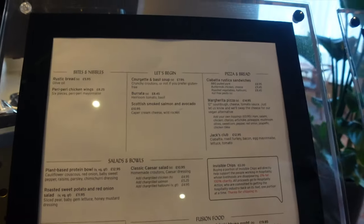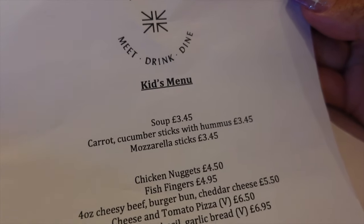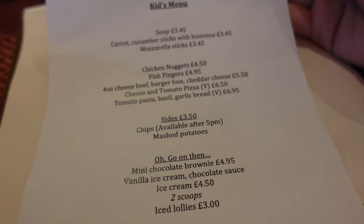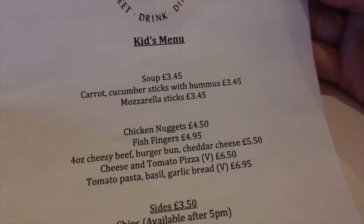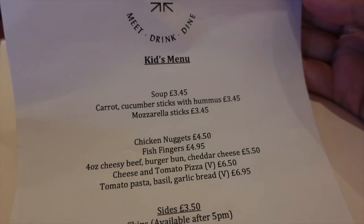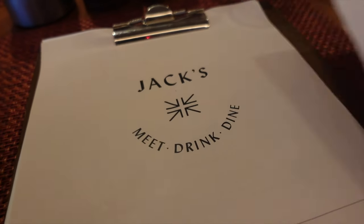Okay, so we're down at Jack's, just looking at the menus, waiting to be seated. Okay, so we've sat down, we've got the kids menu here, so I'm just going to scan over it so that you can see. And the boys are having, when I say the boys, Freddie and Jude. So Freddie is having the tomato pasta with basil and garlic bread, and Jude is having a cheeseburger. So there you go, there's the kids menu in case you're interested.